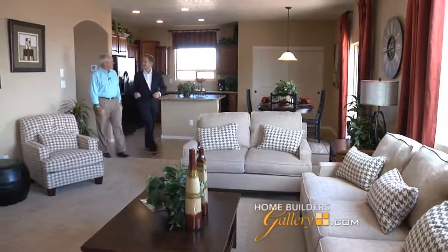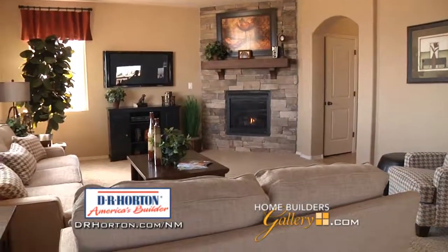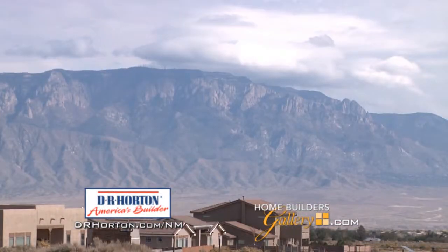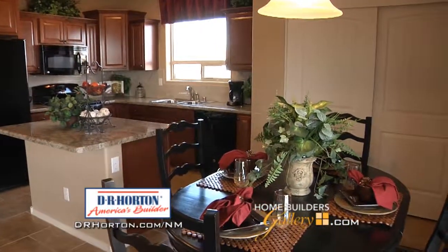You know, Richard, one of the highlights of this Dartmouth plan is it's designed with the growing family in mind, with lots of living space, including this living area downstairs. The covered patio is really great, Brian, with wonderful views of the Sandias. And how about this kitchen? Perfect for entertaining friends and family members, whether it's the kitchen island or the breakfast nook.